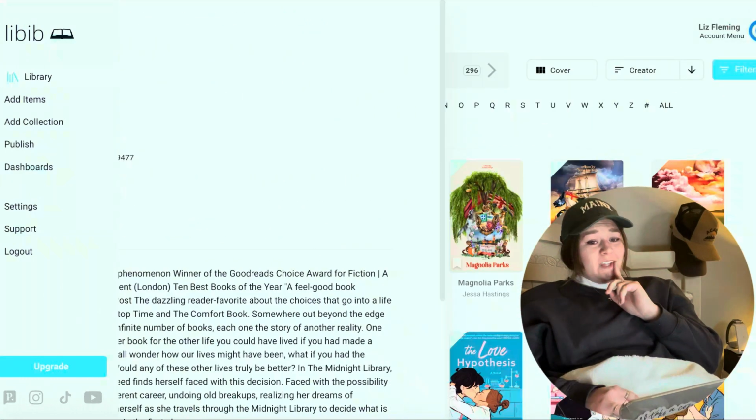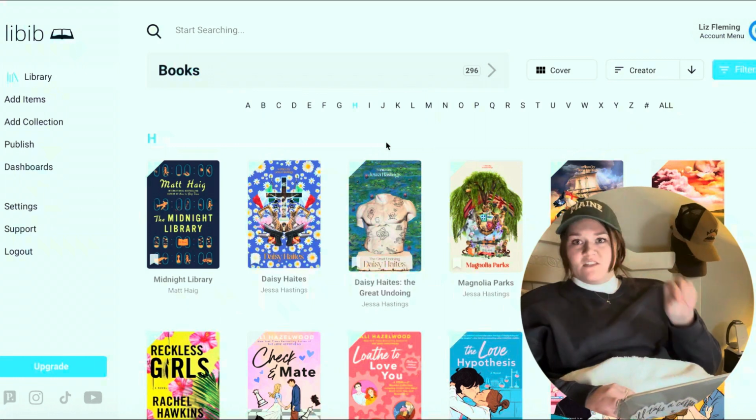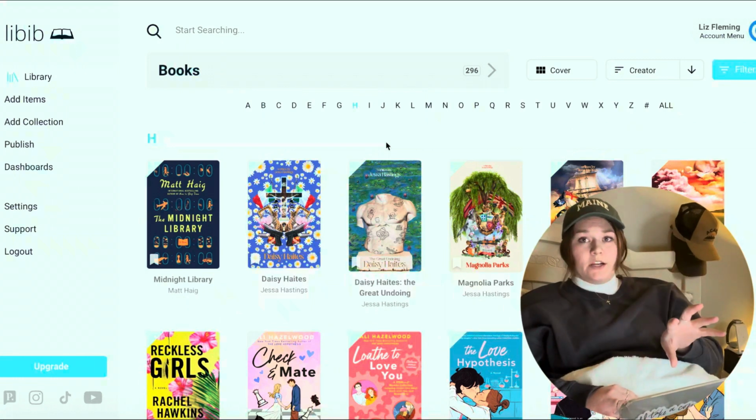So yeah, this is also not just for books. You can use this for movies. You can use this for games. You can use it for CDs. There's lots of different types of media that you can actually store in here.